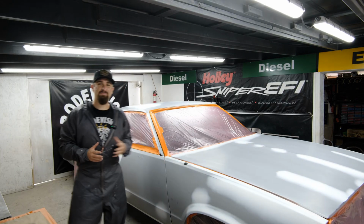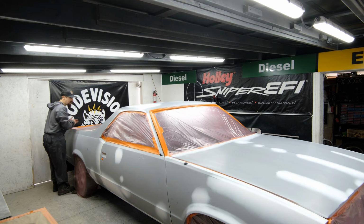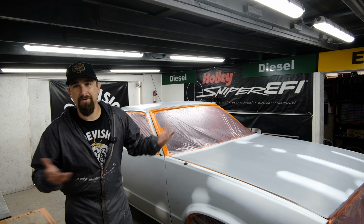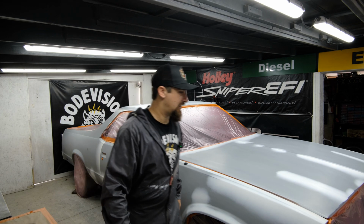So right now it has been a long time coming. It is time to go ahead and get started. We are going with a white sealer, then we are going with that championship white Honda NH0 base coat, kind of an homage to the Honda motor. We are going with a Honda color. Nobody would really know unless you know, and that makes it cool. And then we are going to stack some coats of clear on top of this.